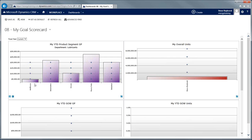But with doing this, all of this data comes to life really on these dashboards once we integrate with your company's back office ERP solution. So I can surface that information into CRM, so now myself as a salesperson have the opportunity to see where I have opportunity to sell more to hit goal, as well as where I'm doing very well.